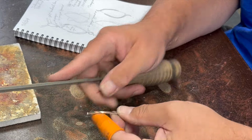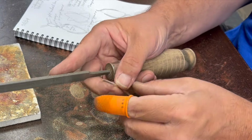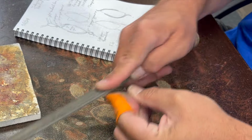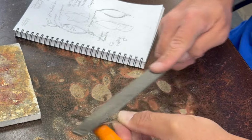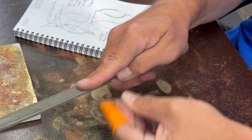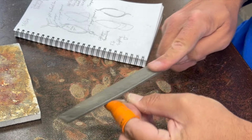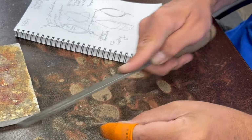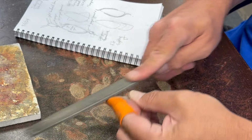A lot of my beginner students tell me they just hate filing, but I kind of like filing. I didn't like it at first. It's one of those things where you can see progress pretty quickly and pretty easily. It's always nice to see something doing what you want it to do.